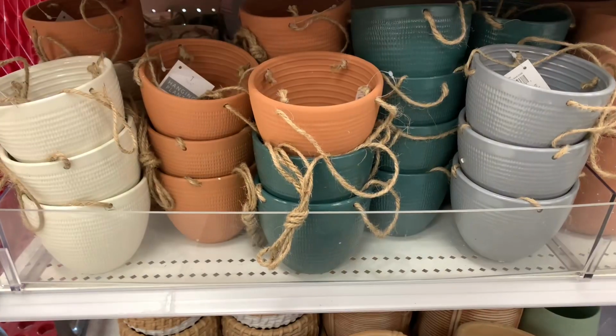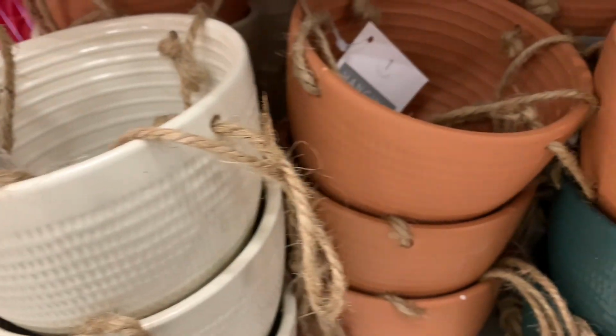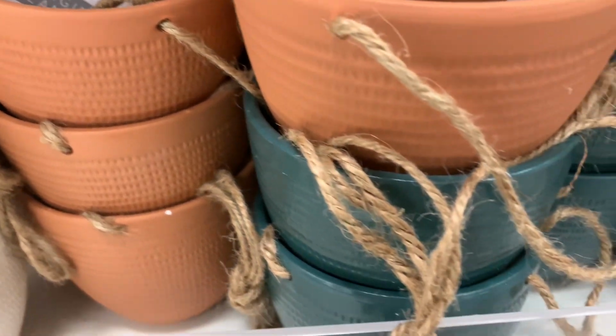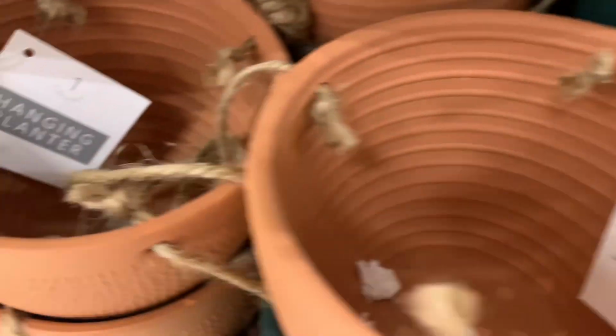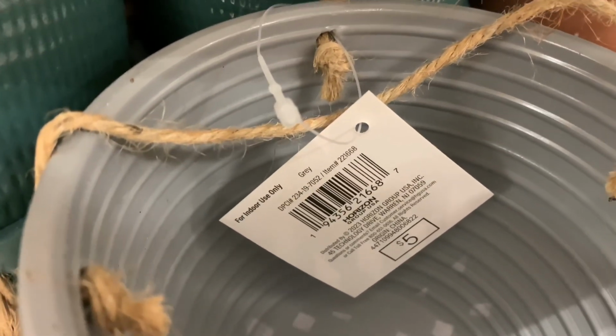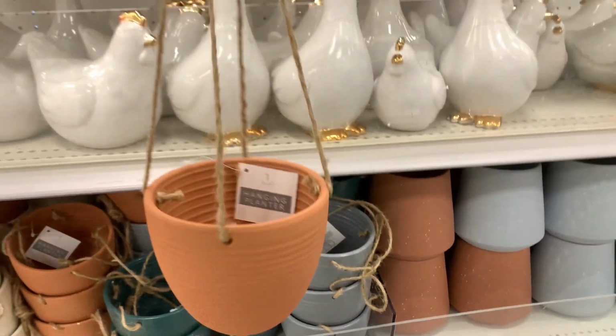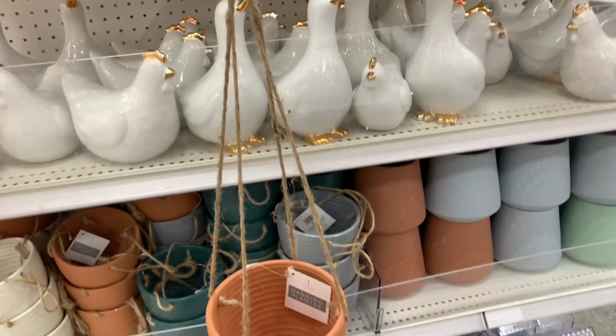So cute. And then, guys, we have more hanging pots. Comes in white, this terracotta color, teal, and gray. And there's a textured design on all of them, and they're called hanging planters. These are $5 each. And this is what it looks like hanging. It is cute. Oh my goodness.